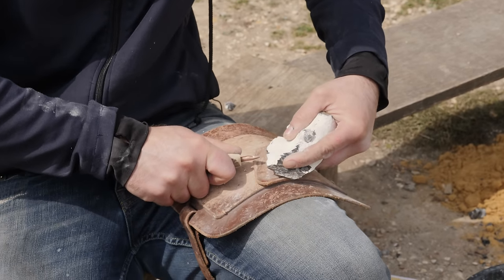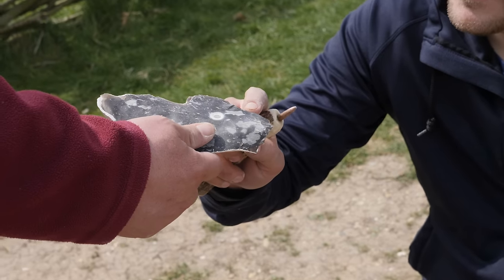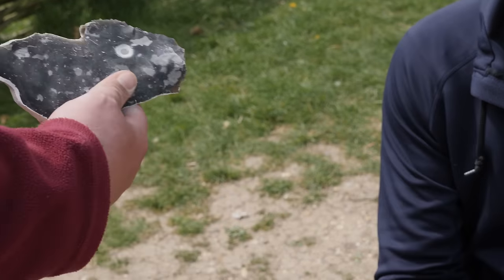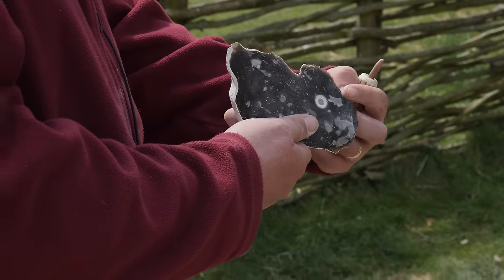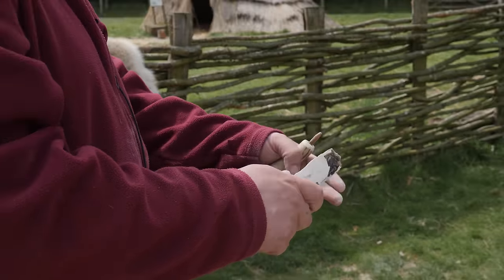Yeah, that's good. So if you run your finger along there carefully, yeah. Before it was very sharp but very brittle. Because you've taken that sharp edge out and tapered it out, it means that it's now strong. You could hit it on wood and it wouldn't break.